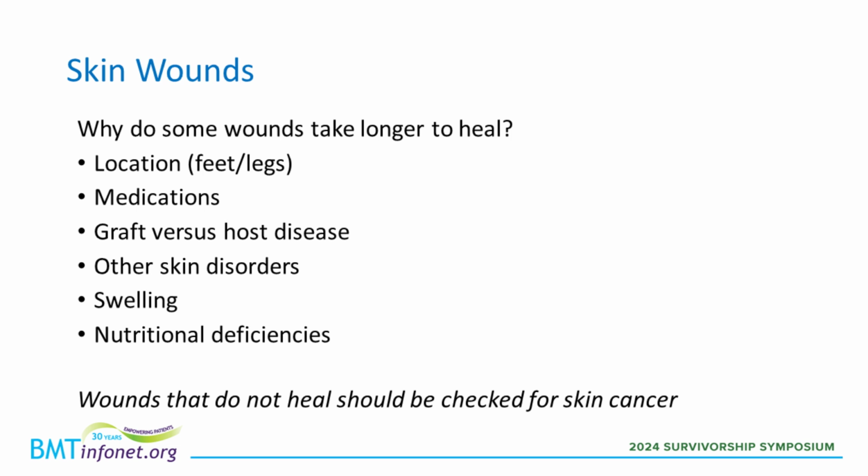And some medications specifically, so medications that suppress your immune system, for example, can get in the way of wound healing. We know that patients who have graft-versus-host disease of the skin can be at greater risk for wounds, in particular with certain variants. You have heard a little bit this morning about chronic graft-versus-host disease, some forms of that on the skin that cause a tightening of the skin, make the skin more fragile, and can predispose to certain skin wounds. Some skin conditions can also predispose to skin wounds. So I'm thinking about things like eczema, where the skin barrier is impaired, but also more serious skin conditions or rashes where you get these open sores on the skin or even sometimes ulcers.